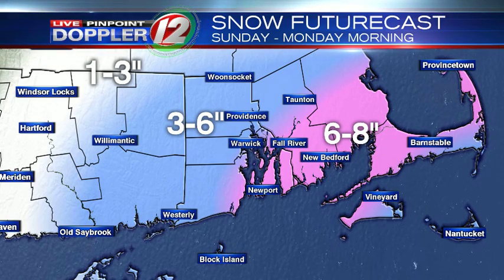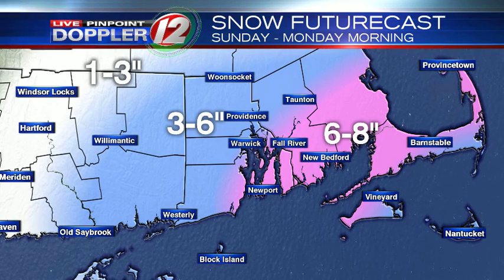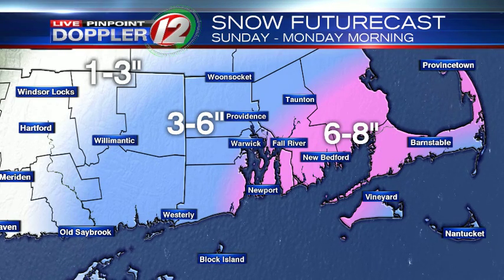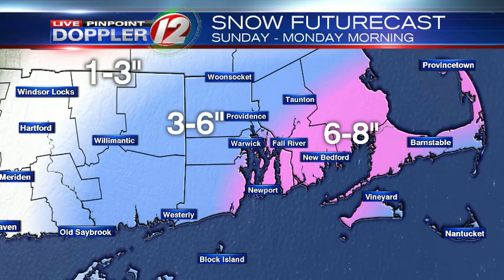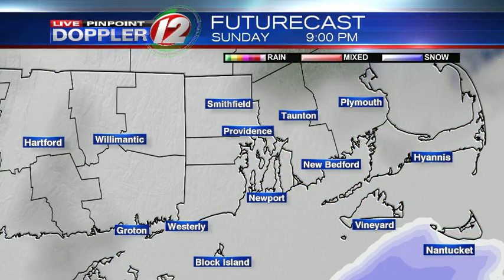So you can see in general 3 to 6 inches for Providence, and from Fall River down to Newport to the Cape Cod Canal, 6 to 8 inches. This is pretty much what we've had since this morning. Obviously, stay tuned because these numbers are not set in stone. Certainly a lot of impact to the Monday morning commute.